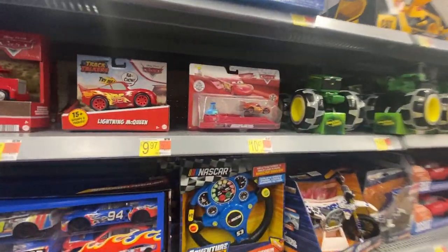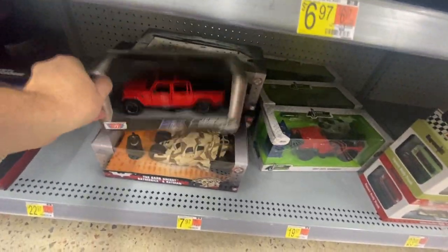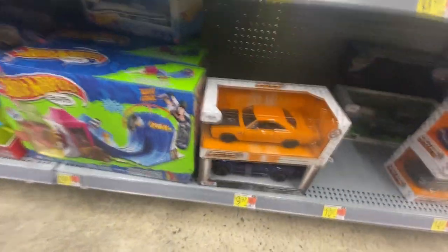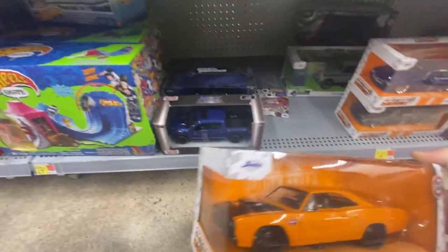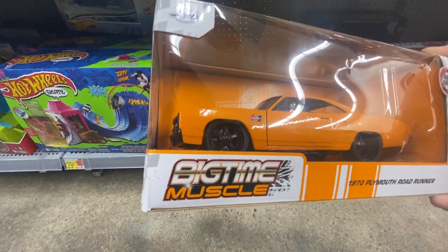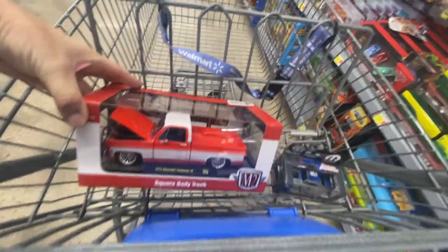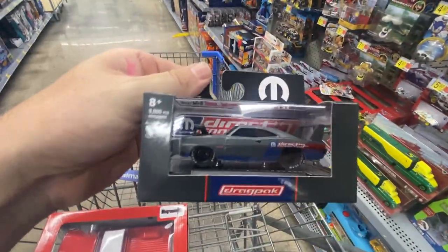Sometimes you really got to look around. You know, kids will leave something around. But I'll check this out. I didn't see this one. This is a Roadrunner. Damn, that is nice. That is actually pretty nice. Not a big fan of the wheels. Jada really slacks on the wheels. So we are going to grab a Cheyenne. The box is in great shape, looks like. And we're going to grab a ground pounder.